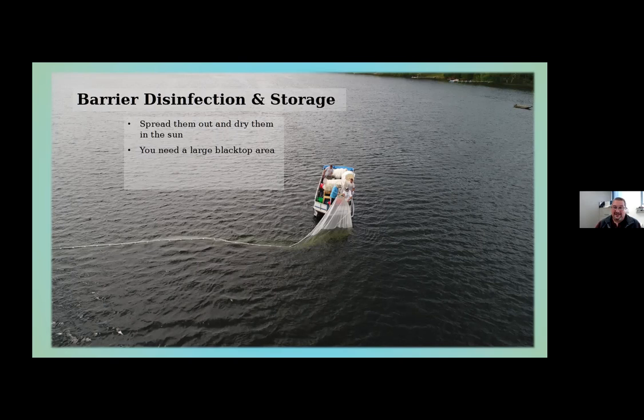Like I said, we'd use the spool holder and we would store them indoors till the next year. And during this time, when we're doing the drying, we would take that opportunity to fix anything. Usually we'd lose a few test clips or there might be some tears where the anchor line or the lead line would tear away from the barrier. We'd fix those up.